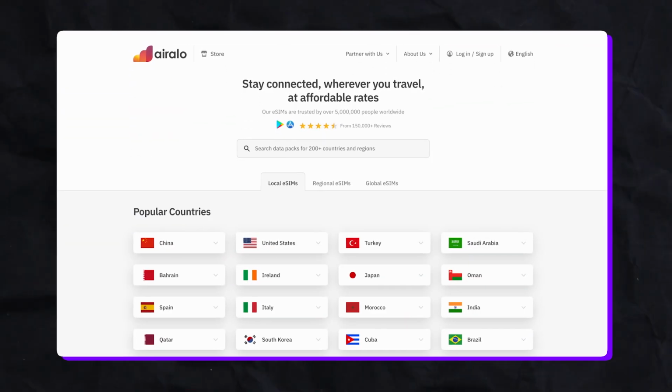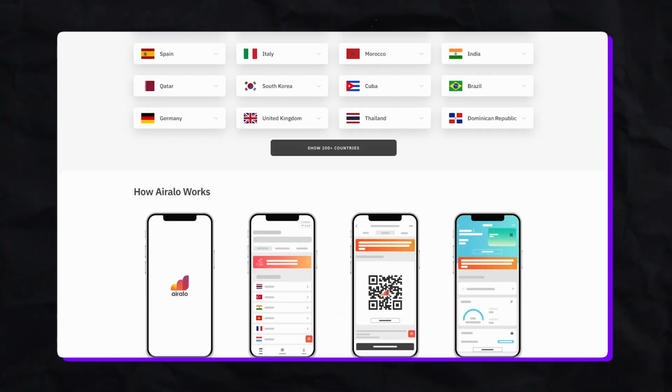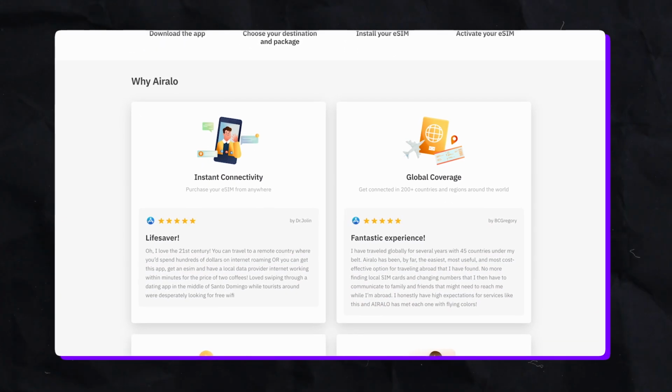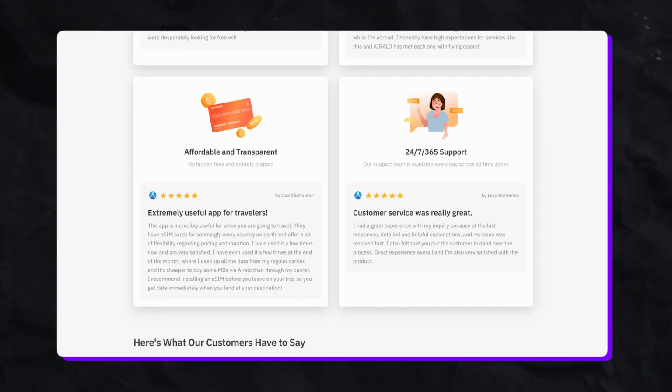So Referral is actually an app, and it gives you the choices on how much data you need and in which country, and it's just super cost-effective and simple to install, and it actually works. The data is not laggy.